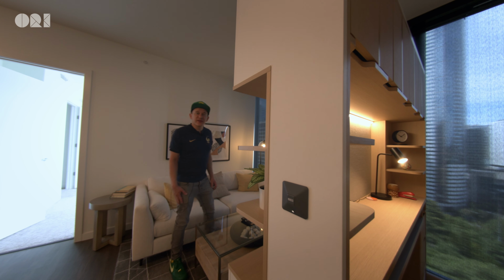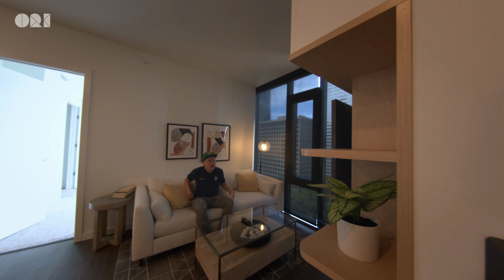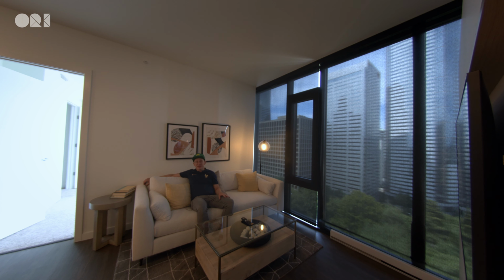All right, so there you have it. This is your expandable 1-bedroom at Ovation with the pocket office. Now, as much as I'd love to sit here and watch a movie or something, we've got 2 other apartments to see, plus the amenity spaces here, which you do not want to miss. Keep watching to see more.